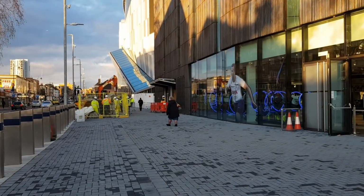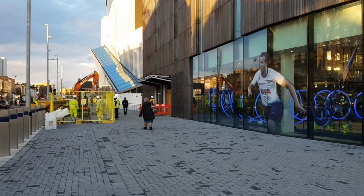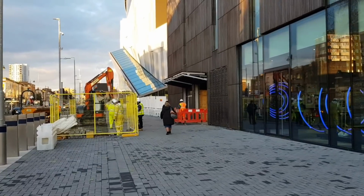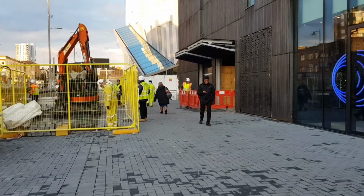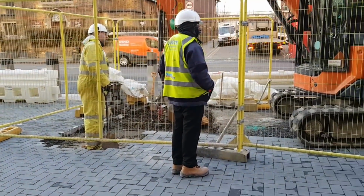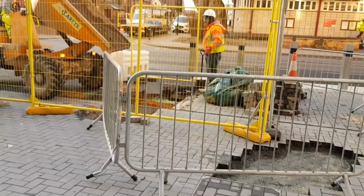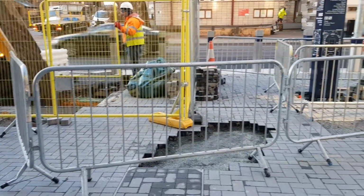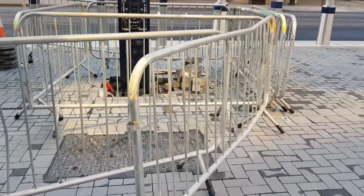So I'm now walking down the high road outside the West Stand. You can see actually wherever I'm walking, wherever I'm going, there is work going on. So they're actually replacing a lot of this tarmac for paving blocks. So lots of paving going on, finishing touches here.